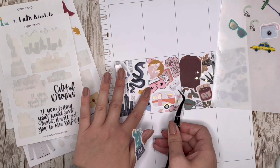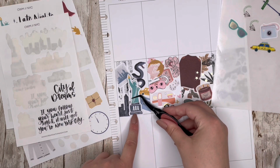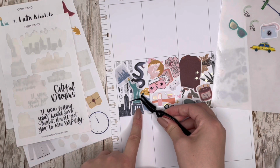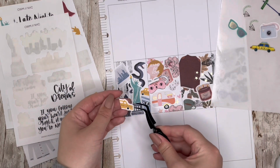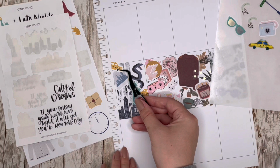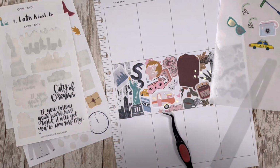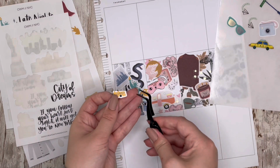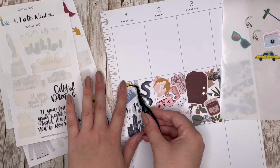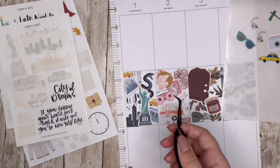That pop of bright yellow looks kind of cool with all these blue tones. Gonna add my Statue of Liberty right here. I don't know what I'm doing with the other half of this little taxi cab. I could cut it so it goes up in that corner. That might not be terrible. I just made part of it into a right angle so that hopefully it would just fit right up here. I feel like we're blocking out a lot of the newspaper, but it's fine. It looks good like that.